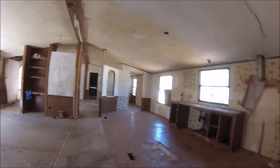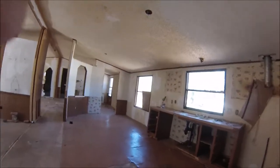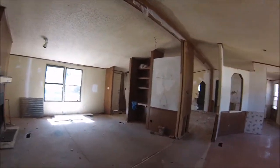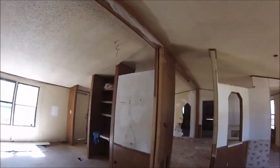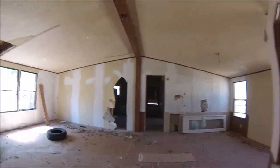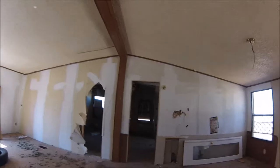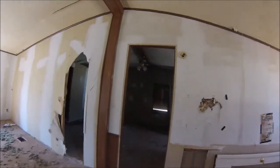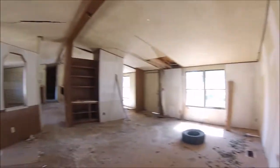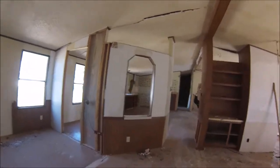Okay, and this is what it looks like after we've cleaned up the large amount of stuff that was in here. So this is actually a very large mobile home. So, yeah, we didn't get that done, but that's okay. A lot of the junk's cleaned out.